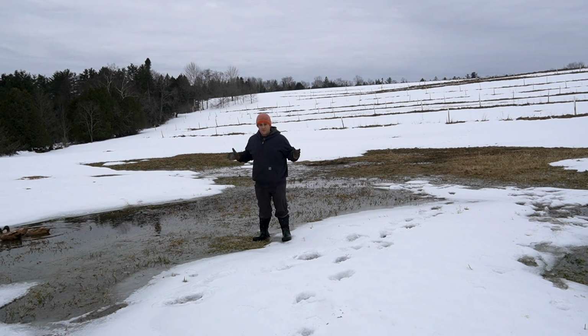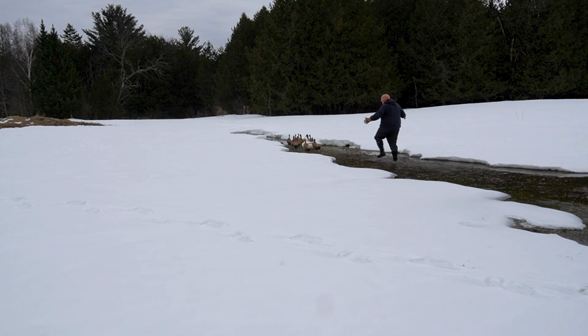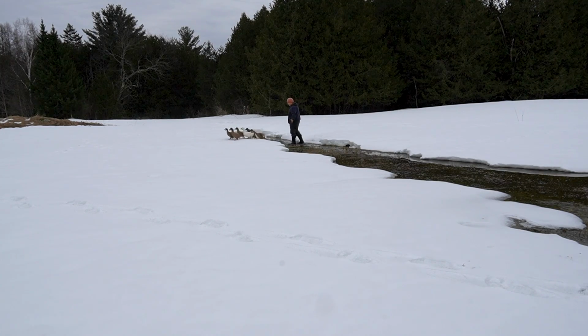I will make the analogy that moving ducks is a lot more like driving a boat than driving a car. You have to kind of move in big patterns and you have to be willing to sort of drift with the water. Let's go ducks! Up we go, out of the water, everybody out of the pool.